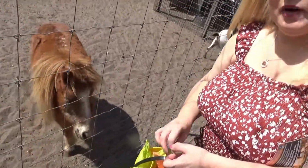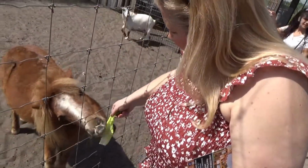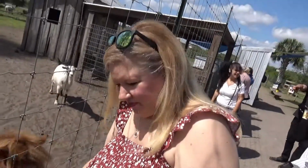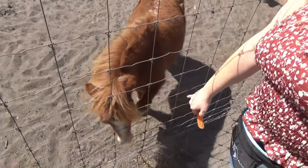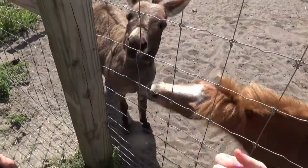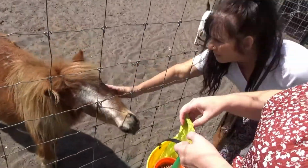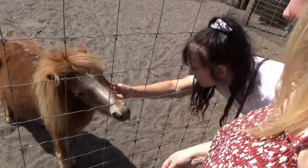This pony is very bossy and only wants lettuce. He does not like carrots at all. He's mean and he's bossy. Watch, he won't eat a carrot. He gets mad and he paws. See? He gets mad. Yeah, the donkey likes it. Whoa! Quit being mean. Okay, don't be mean. Hey, what's the matter with you? He's a big boy.